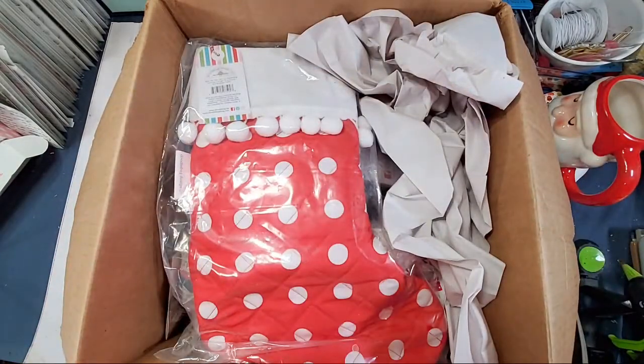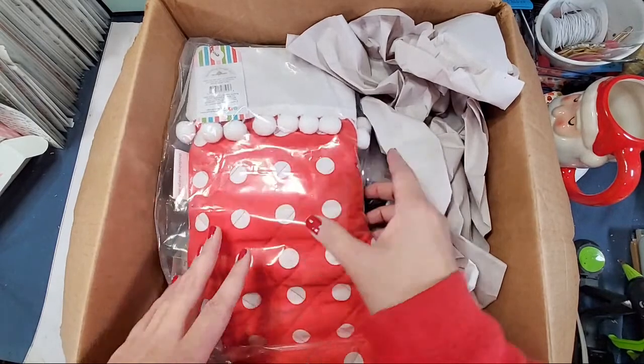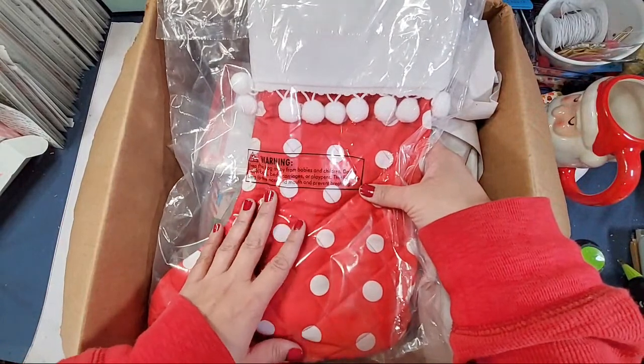Oh my gosh, I cannot believe it. Some of this I ordered. Some of this I did not order. Definitely, I did not order this one. I think this is a present from Three Craft Chicks. Oh my gosh, I'm so excited.